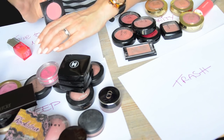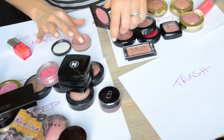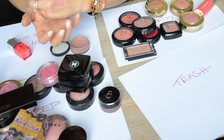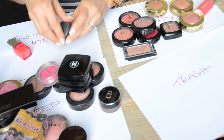It's really delicate. It's very, very similar to, actually, let's just swatch these while we're at it. On my face, it looks really similar to Have a Nice Day. On my hand, Have a Nice Day is definitely mauvier. But on my face, they look very, very similar. Anyways, keeping that as well.